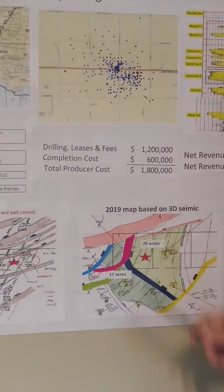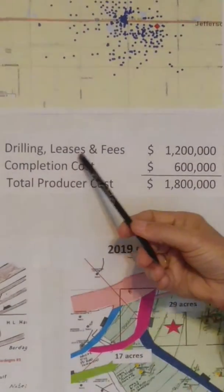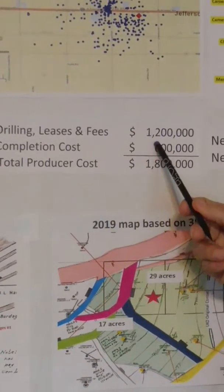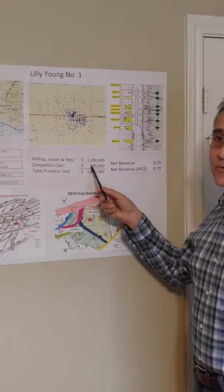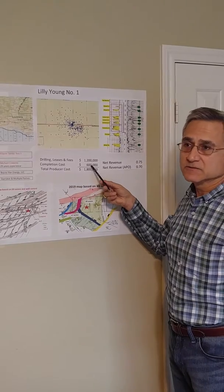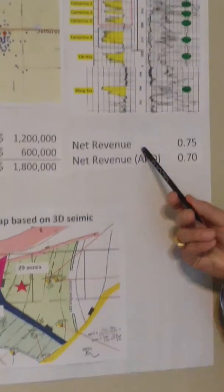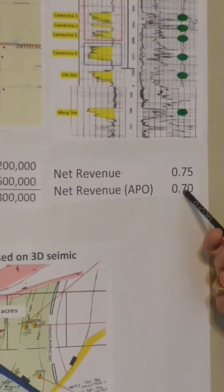Okay, so what does it take to get in on the deal? To get in on the deal, you have to pay the drilling, leases, and fees to the promoter of $1.2 million. That's to drill and log the well. So if you want 1%, you've got to pay $12,000 to get in. Now, if the well is successful and we are looking for oil, we will have to complete for an estimated cost of $600,000. So the total well is 1.8. So it's not too expensive. All right, and the promoter is delivering a net revenue of 75% to the investors, but after payout, it drops to 70%. So that's part of the promote.